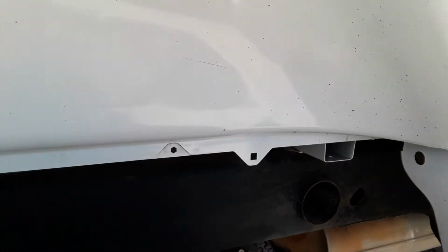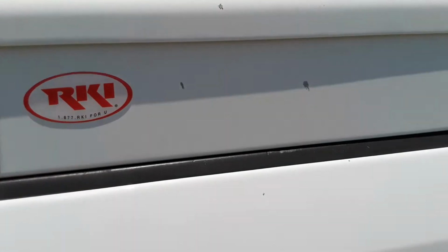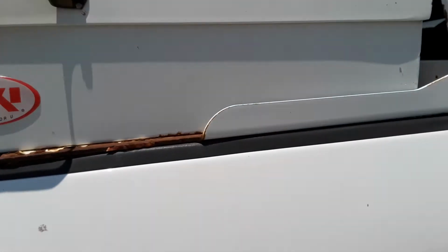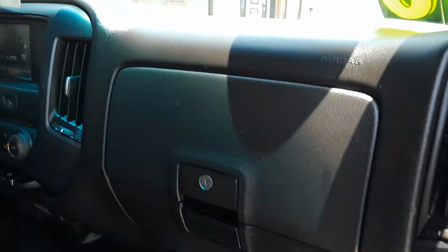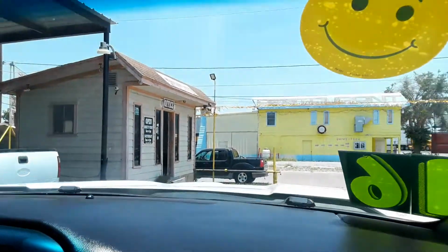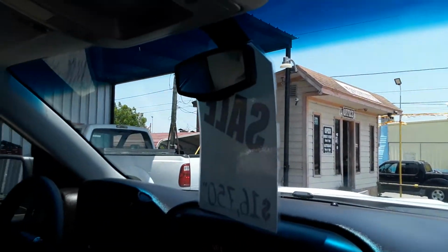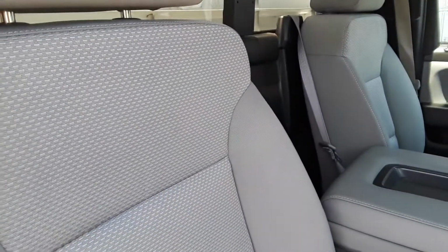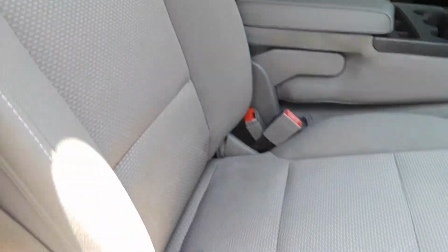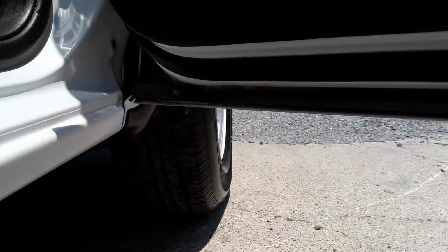Tires, frame, toolbox. Sorry, but the wind is blowing pretty hard. No rust, folks.